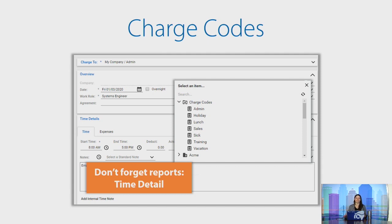Once I choose that, I can list out my notes, where I was going, what I was doing, and I'll be able to enter my hours that way. And keep an eye out. There's a really great report called Time Detail that you can use to track where your team is spending their hours. You can see whether it's against companies, whether it's against charge codes, billable and non-billable. It gives you a great idea of where your team is spending their time.